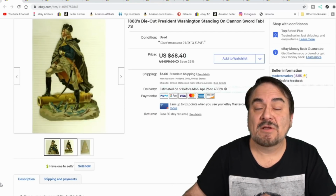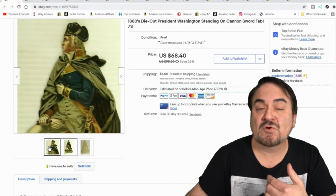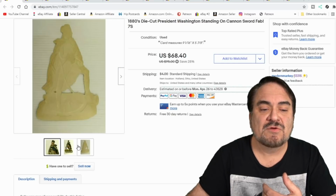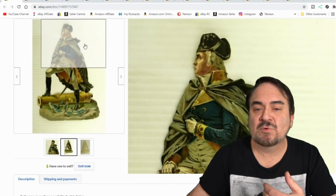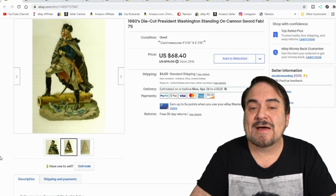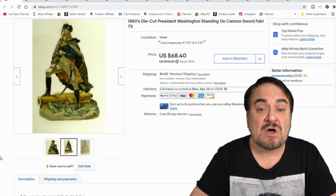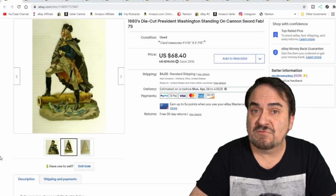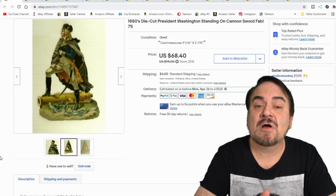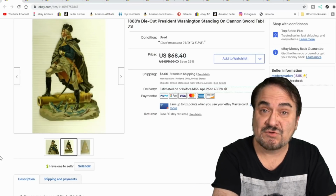Paper in general I love. I love die cuts and artwork and things that crafters will use. This is a perfect example right here. This is George Washington on this one, and it's a die cut from the 1880s. Not a huge one, 9 1/16 of an inch tall. This one sold for roughly 50 bucks with shipping included. It's been up for a little while, no big deal at all. Another one from the sale I just started.